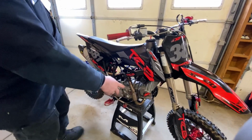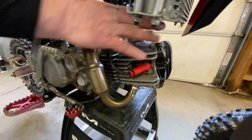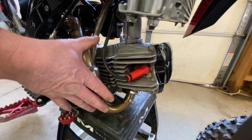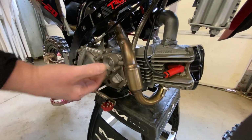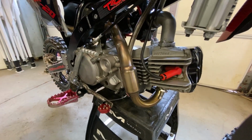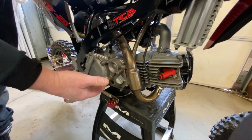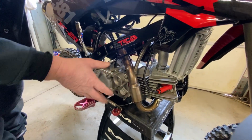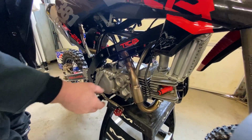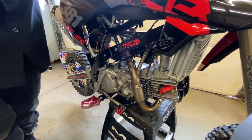We also get into cylinder head work, different camshafts, different pistons, different crank. Pretty much make this more bulletproof. Horsepower over a stock bike, you're looking at 19 horsepower to the back wheel usually on a 190. This one will push almost 30 horsepower, so quite a bit of difference in power.